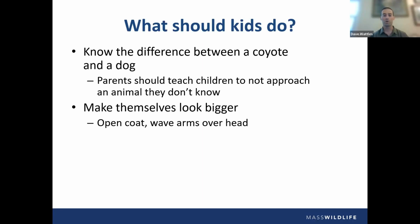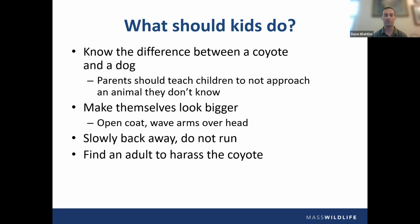Make themselves look bigger, open up their coat, wave their arms over their head so they look like a larger animal. Slowly back away, don't run. Running away from an animal like a coyote can cause it to instinctively chase. It's not because it means any harm to the child necessarily, but their prey runs away. You know, the animals that they naturally hunt run away. So they instinctively will start running after something that runs away. So it's important to never run away from a coyote.